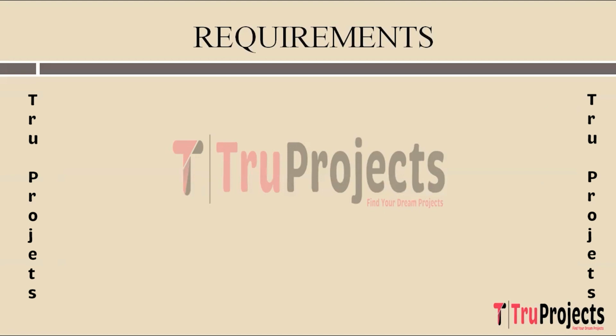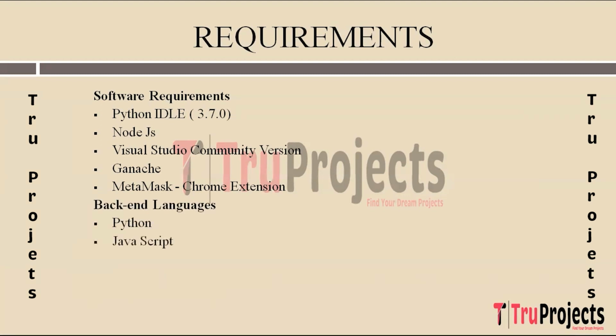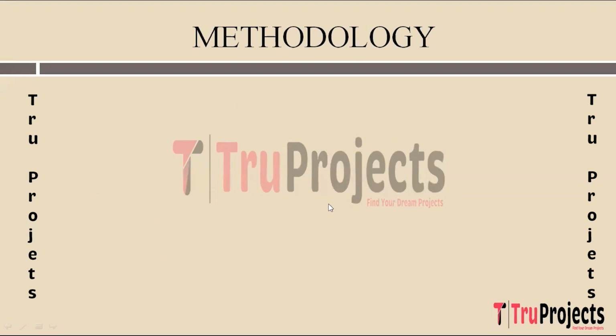Requirements needed to execute this project are software requirements: Python, ideally of 3.7.0 version, Node.js, Visual Studio Community version, Ganache, and MetaMask Chrome extension. Backend languages used are Python, JavaScript, Solidity. Framework used is Flask. Frontend languages used are HTML, CSS, JS, and Bootstrap 4. Hardware requirements needed are processor of i5 and above, RAM of 8 GB and above, ROM of 20 GB and above. To execute this project, we have designed few modules.